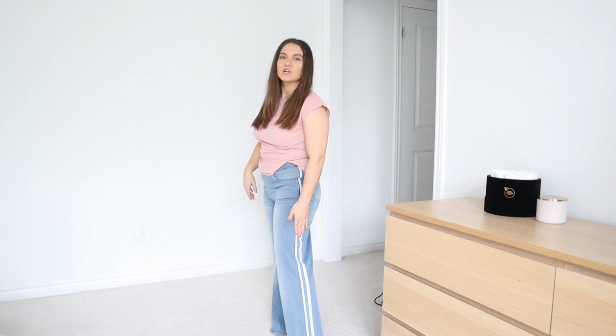I did get this in their petite size, which I'm so happy that they had in petite because it is more of their wide legs, so it definitely would have been way too long. So this is the next pair of denim on, and I love these. Like I said, I sized down, so they're definitely a little bit more form-fitting up here, which personally I liked. I knew it was gonna be really baggy and I didn't want it to kind of swallow me up. Of course, what sold me is the stripes going down the leg.